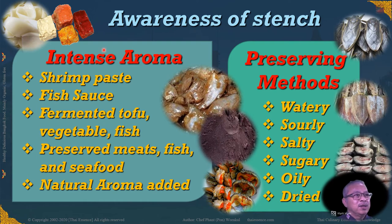So pretty much the intense aroma comes from shrimp paste, fish sauce, fermented tofu, preserved meat, fish, seafood. Everything is preserved. Thai food is always smelly, stinky, but it has really good flavor. Most Thai people don't mind. They like those kinds of things. When you combine them with other things, it doesn't have a punching smell or punching taste, because it's a good combination of ingredients.